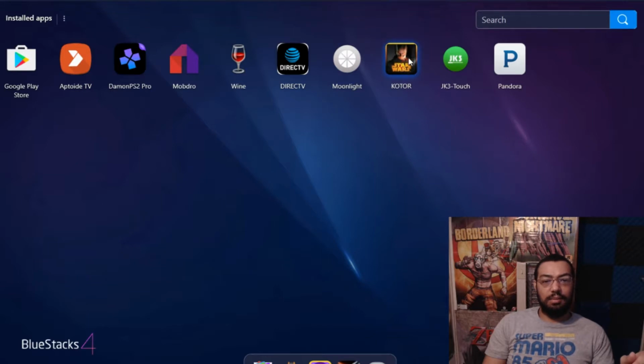Now, I don't know if you guys remember Star Wars, but I've been playing Knights of the Old Republic. I got it from Aptoide over here. I actually had purchased it when it came out on my tablet, and I just love that game. It's a port from the actual console version, so it's going to look great on the go as well.